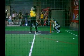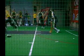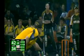They need lots more. Good work as well from the keeper. One of the hardest balls to take, full and wide. Nothing wrong there. Wicket, South Africa. Crowd livening up again as well.